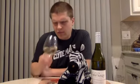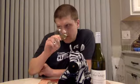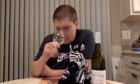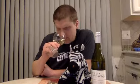A little bit of a grassy, herbaceous smell. Some parsley. A little bit of grass. A little bit of, not necessarily orange, but in the orange family, like maybe tangerine. Some melon, like maybe cantaloupe. All right, let's drink it.